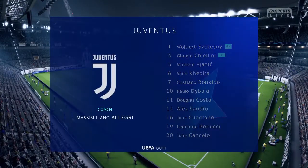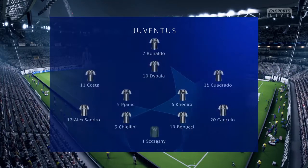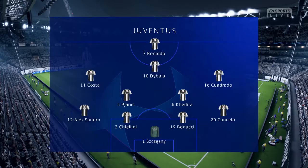Between the posts, Sami Khedira plays with Miralem Pjanic in central midfield, and leading the attack today is the hard to contain Cristiano Ronaldo.